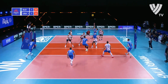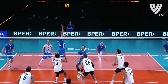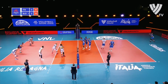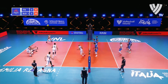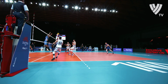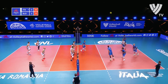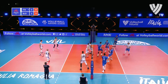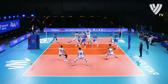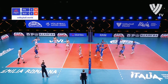A rip on the service line for Christensen. Nice setup by Ropret! Kozamernik! Fires things up. Good commit block. Really well played that by Kozamernik. Mirroring Italy. I like this middle for middle game, to cause more problems for Italy. Oh, he has done. That looks it to me.